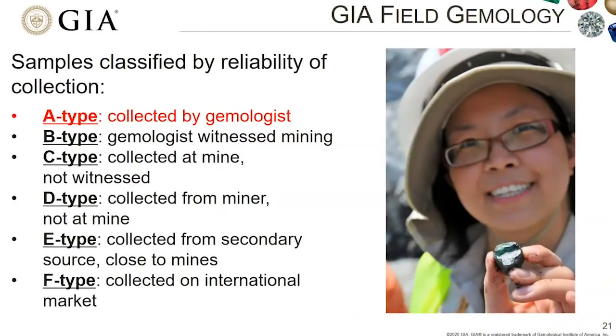So we go from A-type to F-type samples, where an A-type sample was collected by the gemologist directly at the mine site. The gemologist put their hand in the ground, pulled out a stone. As you can see here for Dr. Tao Su on the right, she was at the Zambian Emerald Mine and pulled this stone directly out of the ground. This is an A-type sample.